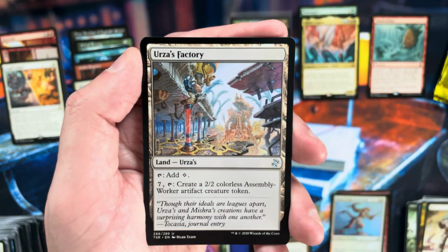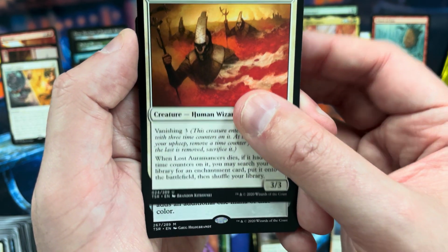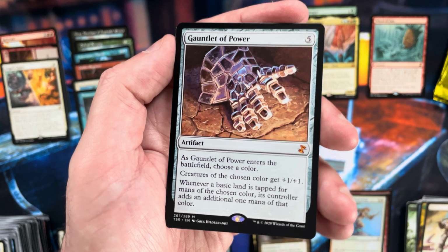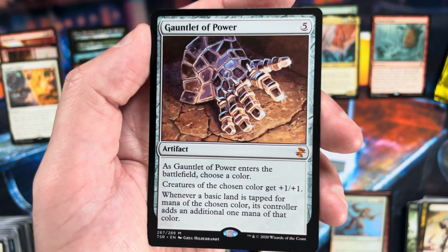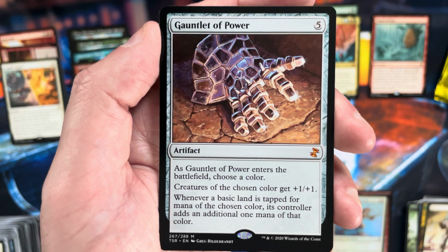All right, Phyrexian Metamorph. Urza's Factory. Lost Auramancers. Another mythic is a Gauntlet of Power. All right, so yeah, this is definitely a want mythic. The funny part is pre-reprint, Gauntlet of Power was a pretty valuable card. It lost a lot of value with this reprint, and then it was printed again in Dominaria Remastered. So I think at this point, this is like a $2 card.